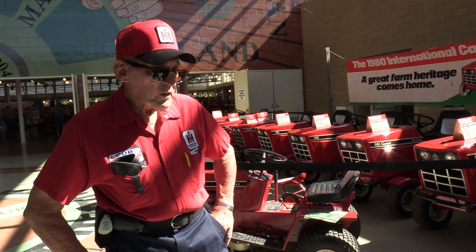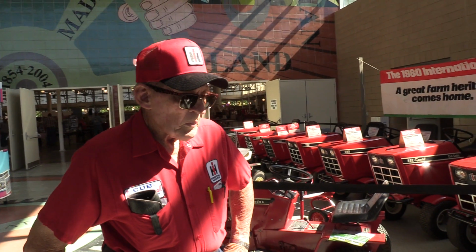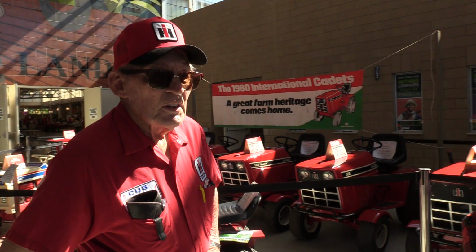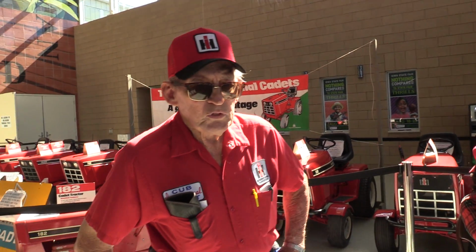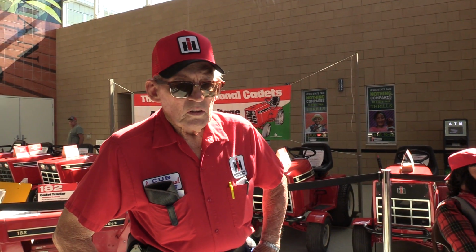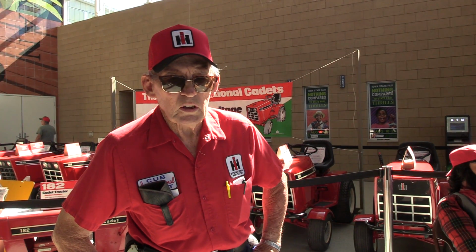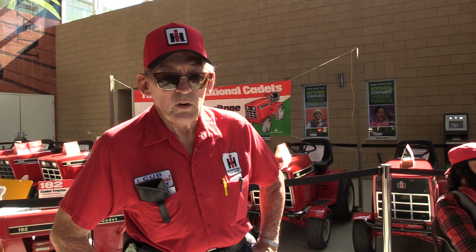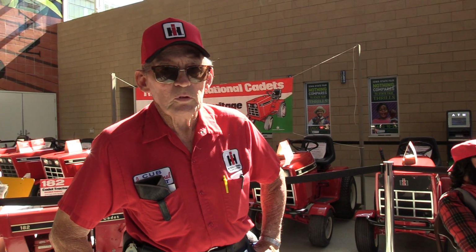I used to work for the International dealer in Sigourney for several years, and my favorite International tractor is probably the 1206 International, and I have two of those out here on display in the showgrounds. I have the '65, the '66, and the '67, all three years of the 1206. And the one is a front wheel assist, which is very rare. And then I also have a Wheatland 1206, and they're all restored and they're on display in the museum.